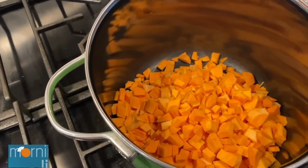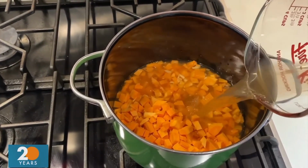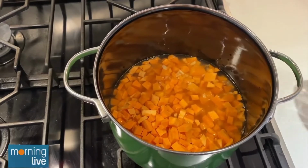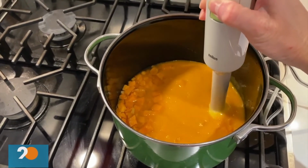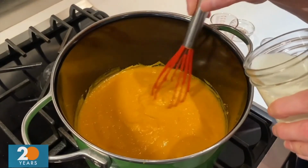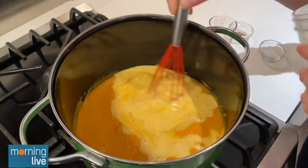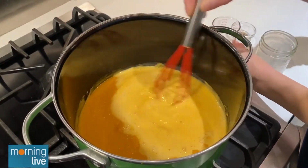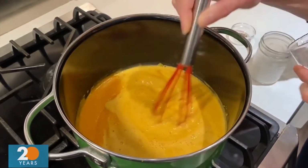So the recipe, just add your sweet potatoes into the pot, add some ginger, pour in the chicken broth, and then just let it boil and simmer for about 20 minutes until the potatoes are soft. Puree it with an immersion blender or a blender, and then now we're going to add the milk. So here we're adding high quality protein, which gives us energy to get through the day, as well as zinc, which supports our healthy skin.